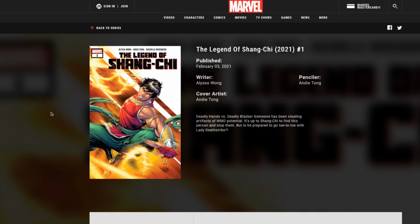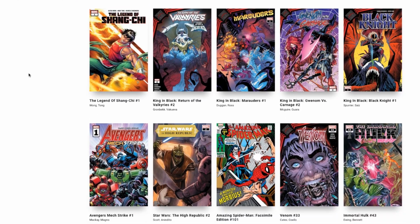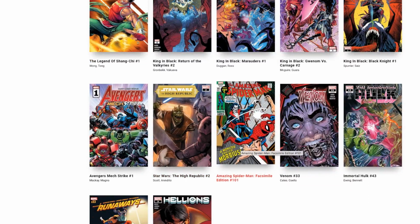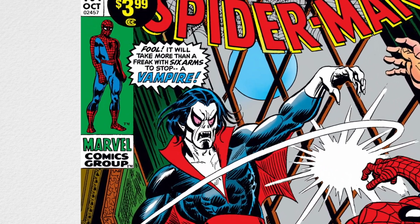And as you can see, current comics don't carry them anymore, at least not as far as I know. But look at the line of Marvel comics coming out this month. No corner boxes at all, except for this facsimile edition. You can see here.